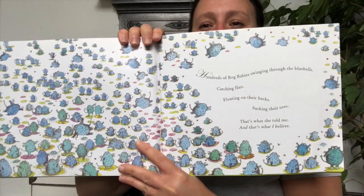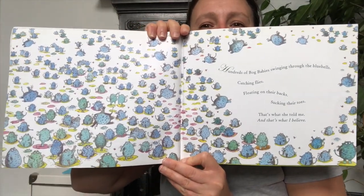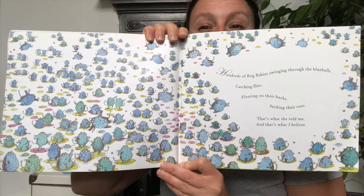And there, I love this picture. Look at all of the bog babies. And they're all so happy. They're where they belong. So maybe you could go out looking for a bog baby if you go on your walk with your grown-ups. Or maybe you could make your own. I just made this out of some old material. Or you could try making one out of Play-Doh. Whatever you like, because your bog baby can look exactly how you want it.